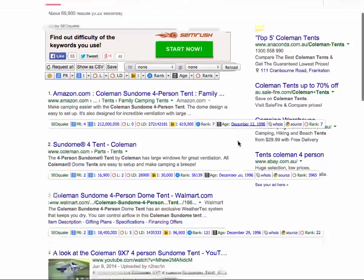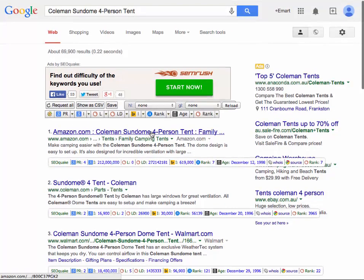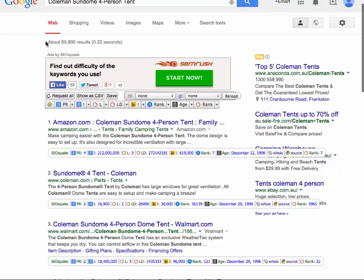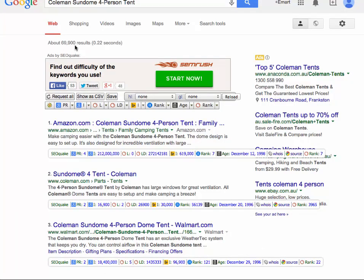SEO Quake will give some information like what is the PR for the page it's ranking, how many pages are indexed, how many backlinks are coming to this page. This is page one. If you can see, this is LO0, which says the page links to the domain. The most important thing we are going to concentrate on here is number one, the number of results it's returning. See here, the results returning here is 69,900, which is fantastic because I have told you in the slide that we need less than 700,000 pages. So this is an absolutely fantastic keyword, 69,900.